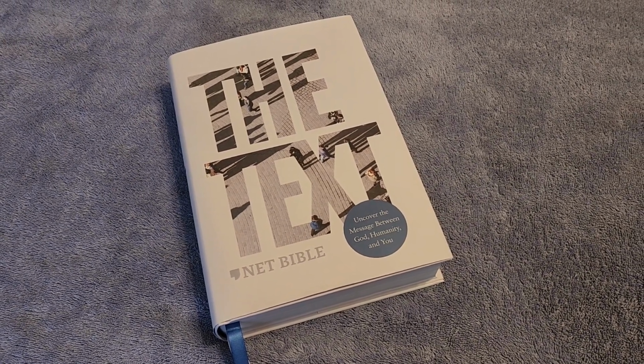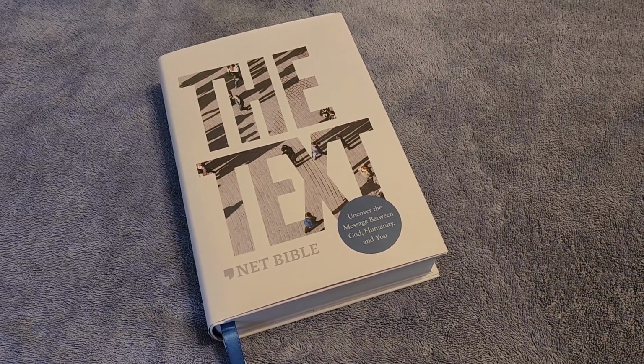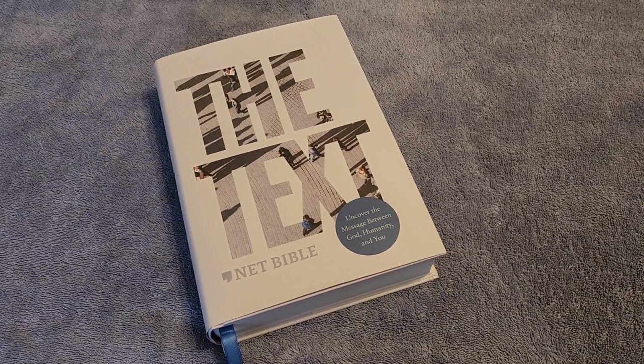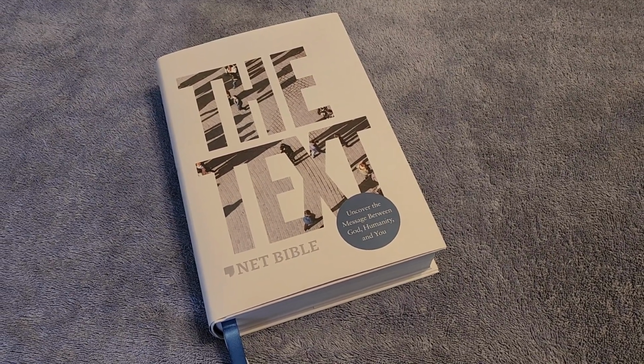Hey everybody. So this is going to be a quick review of this Bible. This is a hardback edition of the Text NET Bible. This is put out by Thomas Nelson, and Thomas Nelson sent me this Bible for an honest review.